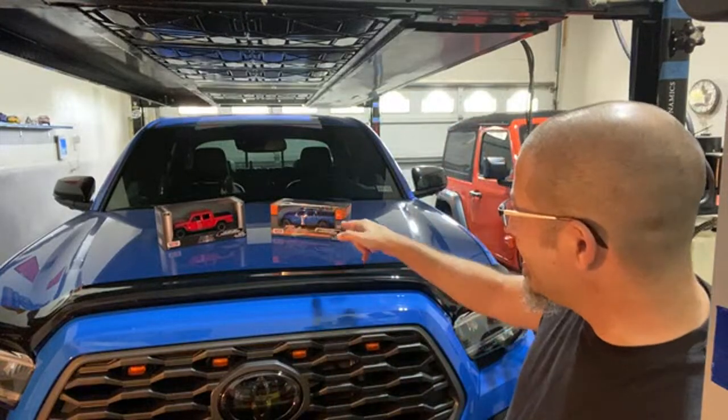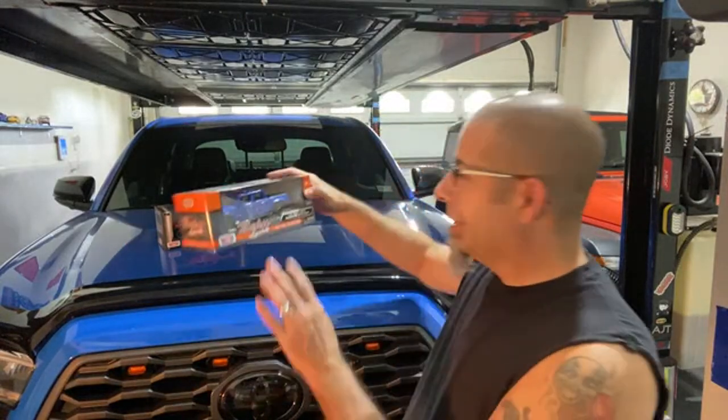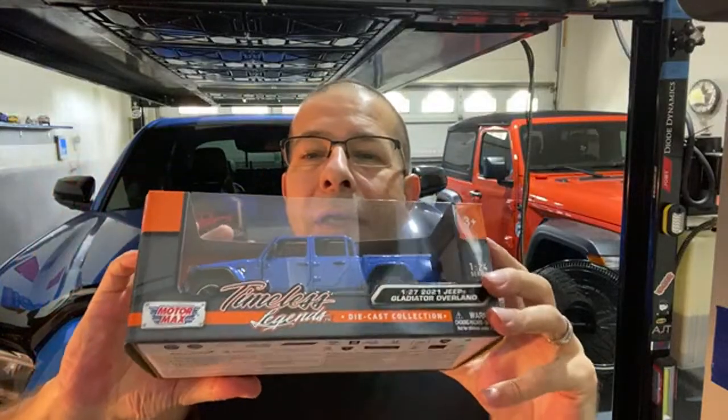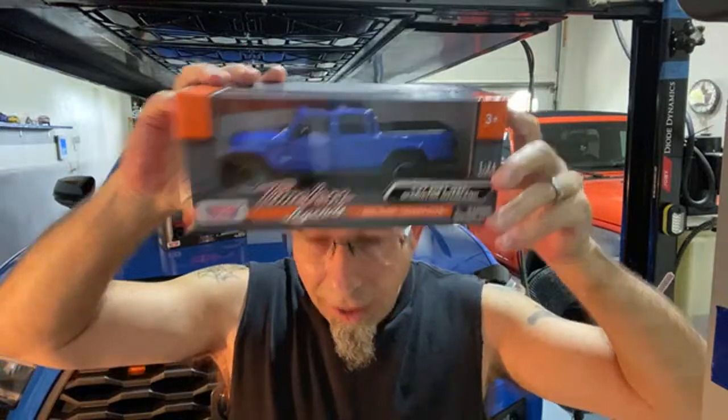Alan Joseph says, where can you get a Tacoma diecast model like the one you have on the hood of your truck? Oh, you talking these? Those are actually Jeep Gladiators. Let me show you one up close. They're Jeep Gladiators. You guys can see, hopefully right there, get the glare off. There you go. I think that's a good shot.